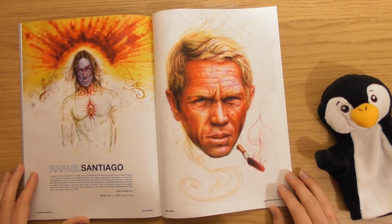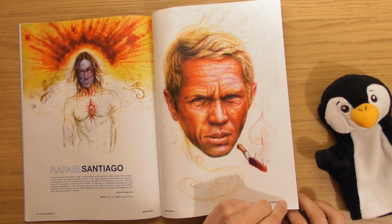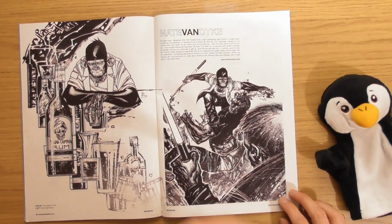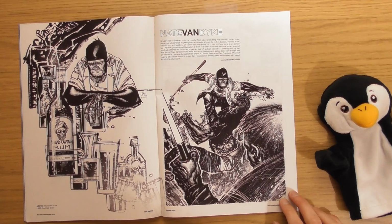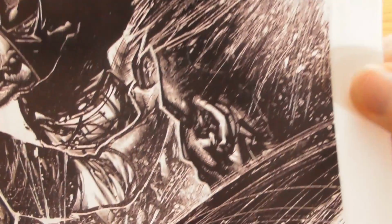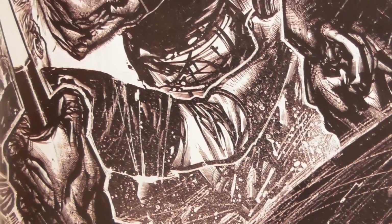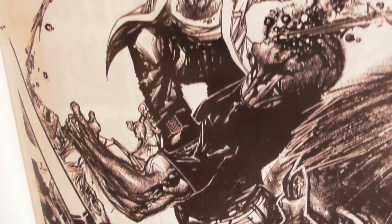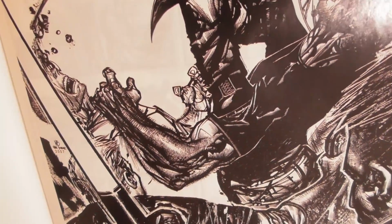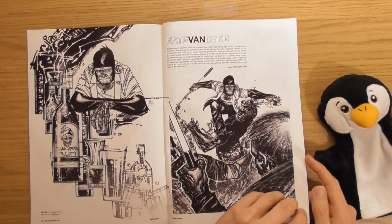Crazy. Coloured pencils, pastels and madness. Got a little monkey man. Yeah, that's beautiful inking. Look at that, look at all the different lines and stuff. That's crazy. I love that. Quality of that is amazing. Again, I'd look into that artist as well.